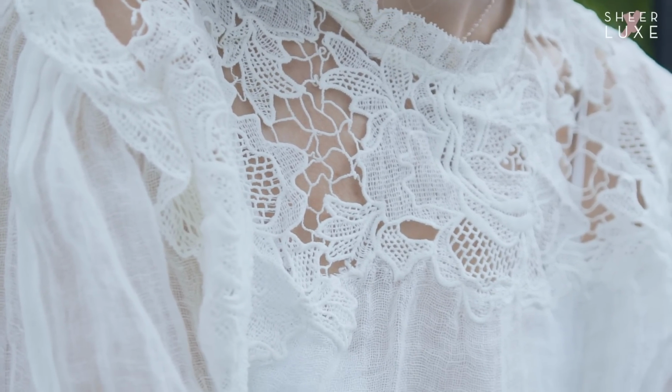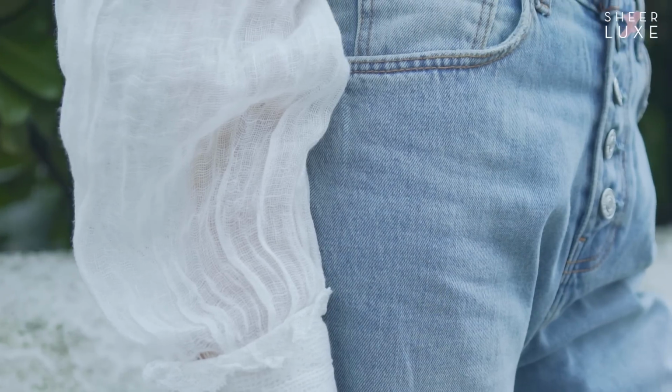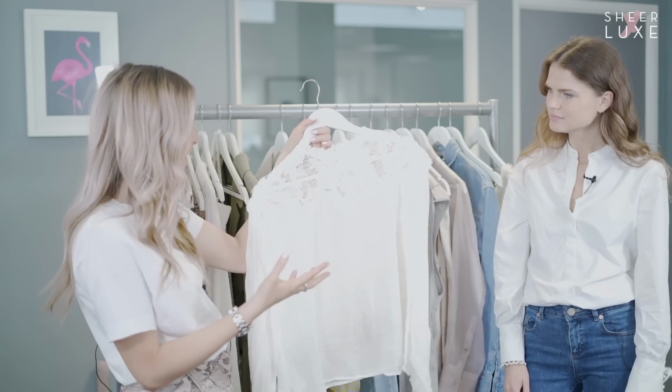I think this is so versatile. I think you could dress this down with denim. You could wear it with a tailored trouser. I think you could go really tonal with this to make it look really luxe and really expensive. Yeah, I agree. I also love this little cutout detailing here. It's a nice way to show a bit of skin in a subtle way.